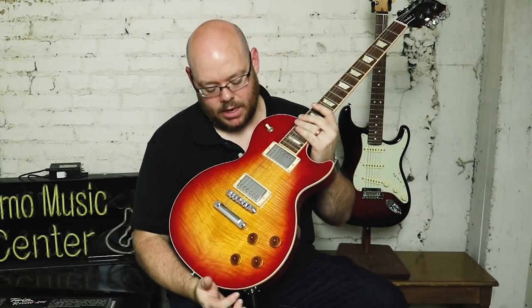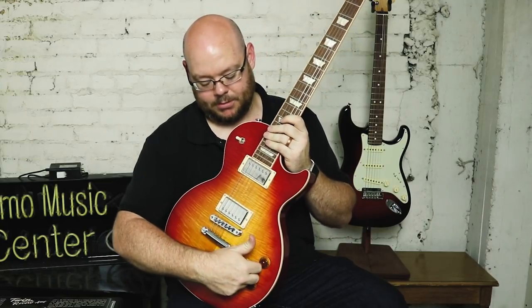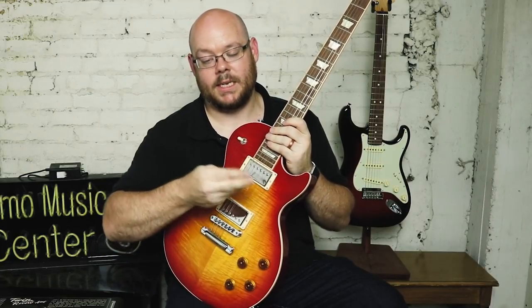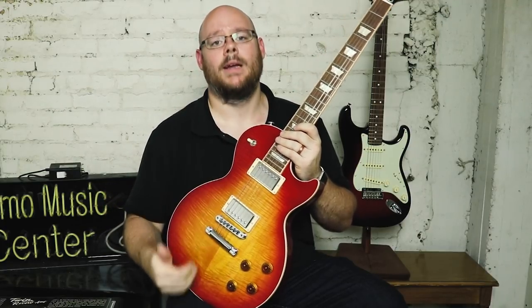Now, in modern times, we've muddied the waters a bit. This particular guitar comes equipped with coil split options or coil taps. So if you pull either of the volume knobs, it splits the humbucking into a single coil. Basically, it grounds one of the coils, and so you only have one coil working, so that you can get a single coil sound.